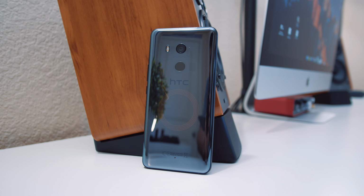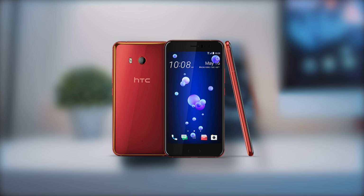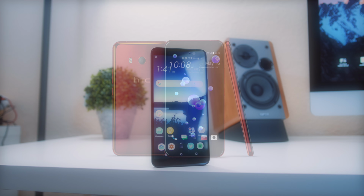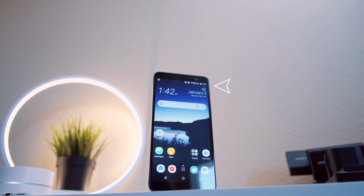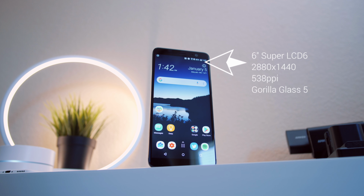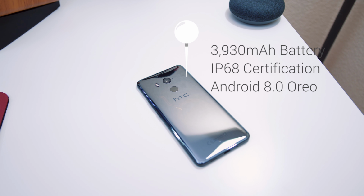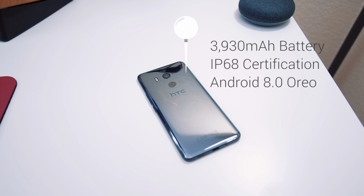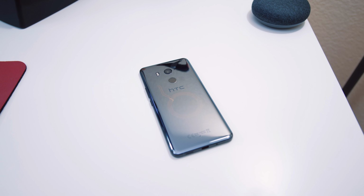have been. Now, I'm sure most of you are aware of HTC's U11 from summer of last year, a pretty solid smartphone that often got overlooked due to the competition. The U11 Plus takes the foundation of the U11 and beefs things up a bit. You're looking at a 6-inch Super LCD 6 display complete with an 18:9 aspect ratio, a huge 3930 mAh battery, IP68 certification, and it runs Android 8.0 out of the box, which makes it one of the few Android phones running Oreo as of right now.